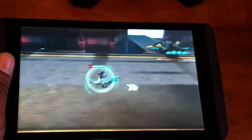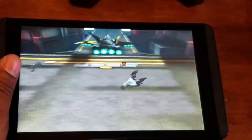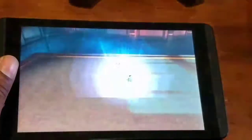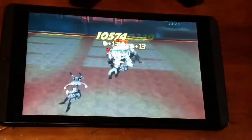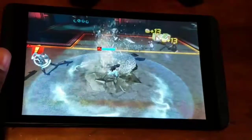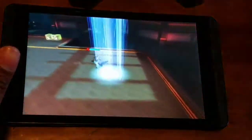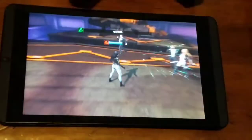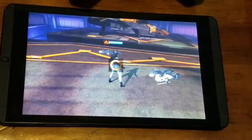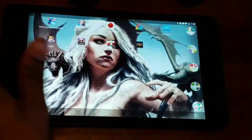I was actually considering not even continuing with doing the gameplay and just going straight to Doom 3, but as you guys can see, despite this not being the best optimized game on Android, it still runs fairly well and fairly consistently. There's nothing really wrong with the performance. And I'm pretty sure that has to do with the chipset itself. No, I just did a quick easy boss so that it can go through it quickly.